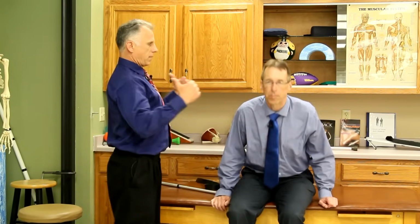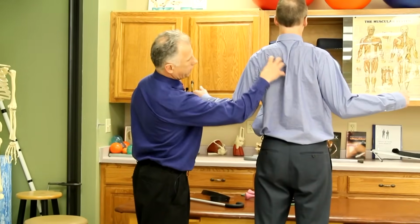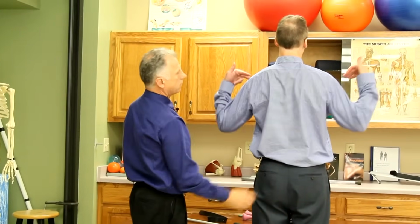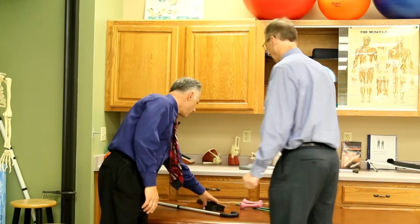One you can start off with is just some shoulder squeezes. So getting those shoulders together, like Brad always says, shoulder blades back and down. Shoulder blades go down into the back pocket. You want to visualize them going down. That's kind of a strange thing, but it works really well.